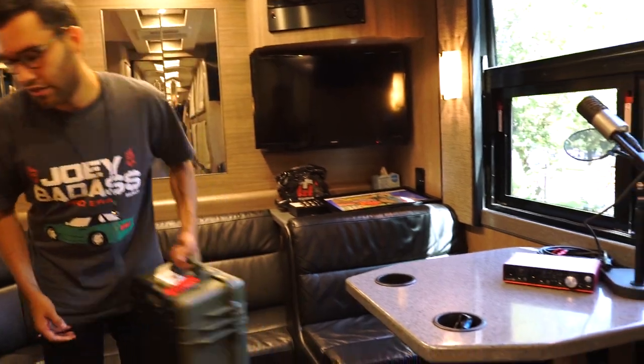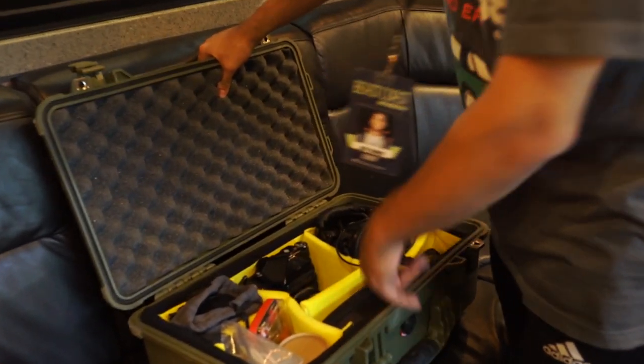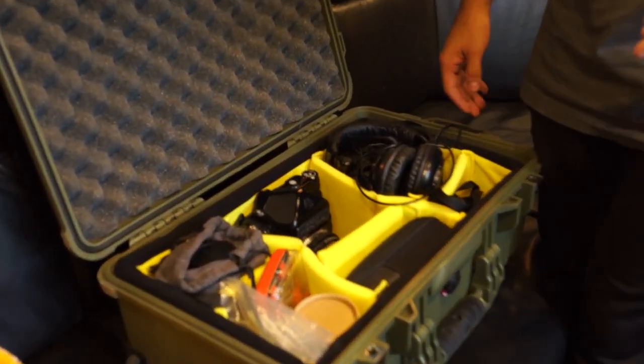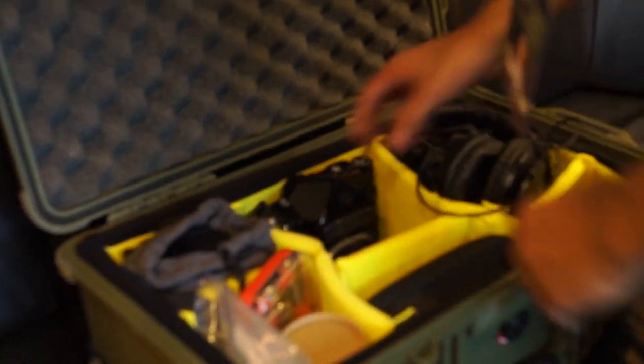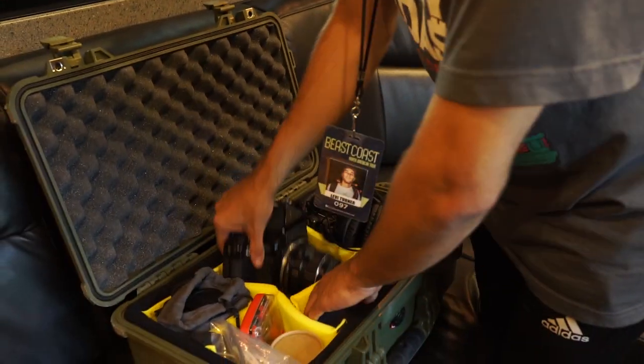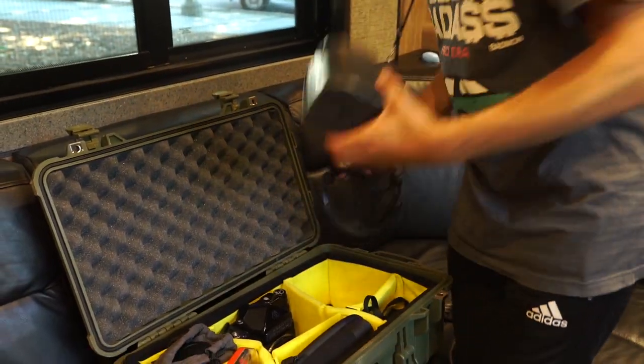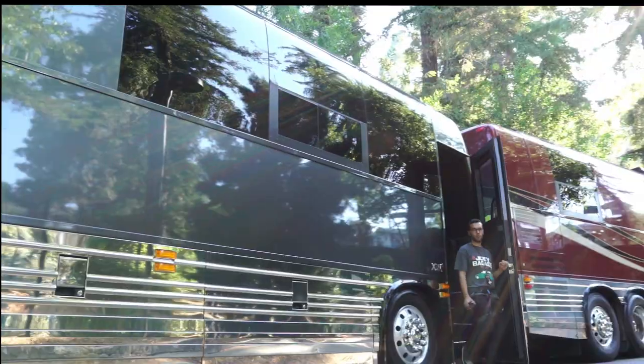So what we're about to do is, we just got to LA. Tonight is a show at the Greek Theater. This is my Pelican case, and I recently got this, and it's helped me so much because I have a lot of gear. Right now in here, I have a film camera, Pentax 6.7. I have my drone, random stuff, Polaroid. This is what I need to take into the venue.